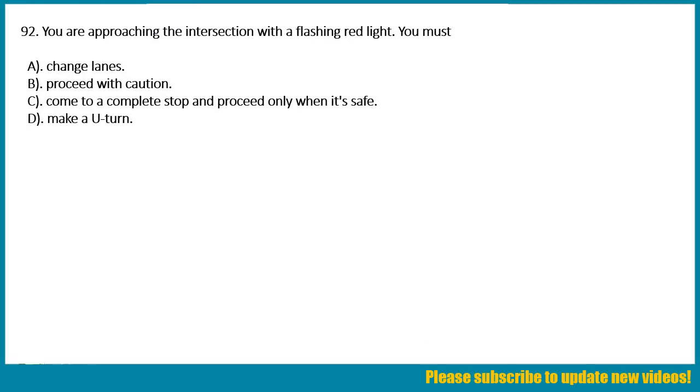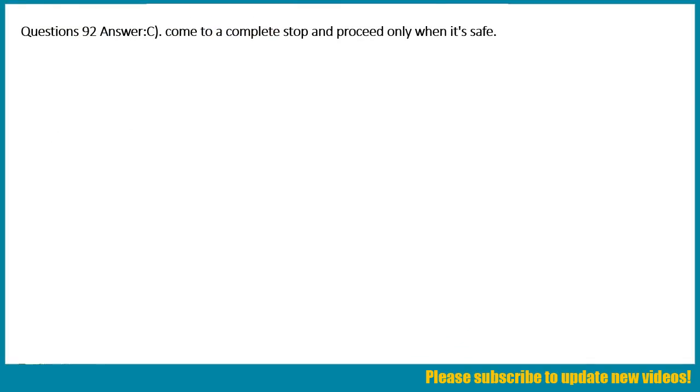Question 92. You are approaching an intersection with a flashing red light. You must A. Change lanes. B. Proceed with caution. C. Come to a complete stop and proceed only when it's safe. D. Make a U-turn. Question 92. Answer C. Come to a complete stop and proceed only when it's safe.